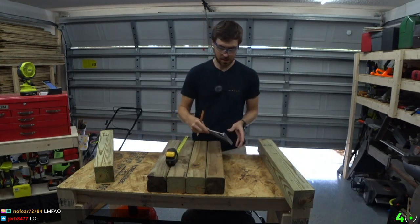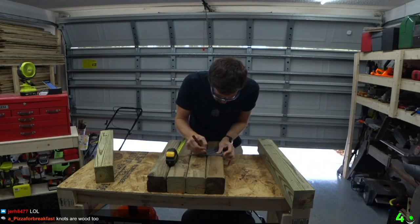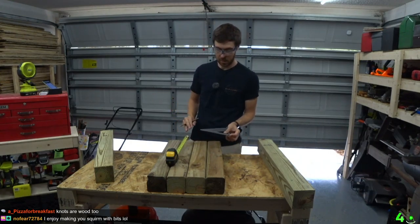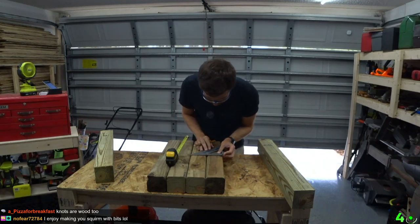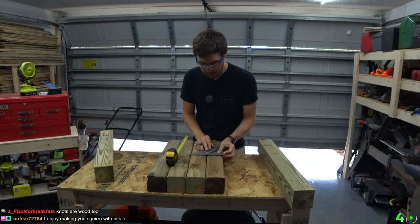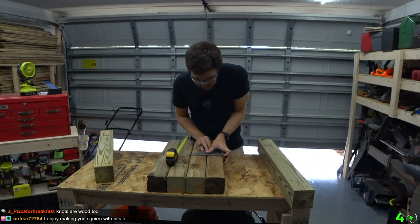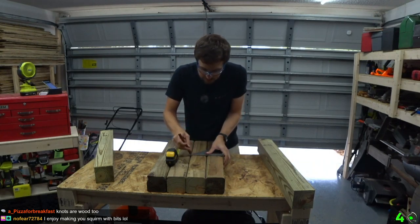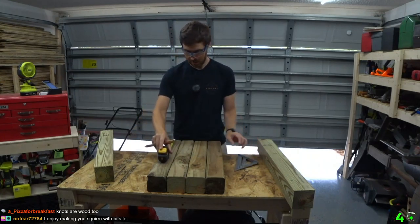Let's do this one. So that's the top. Now we can bring this all the way over. So now the thing about this is that it doesn't really matter as much.